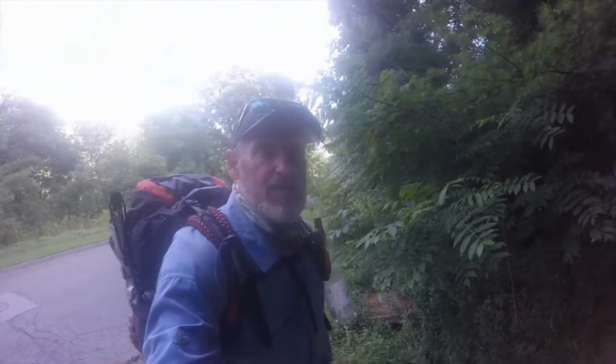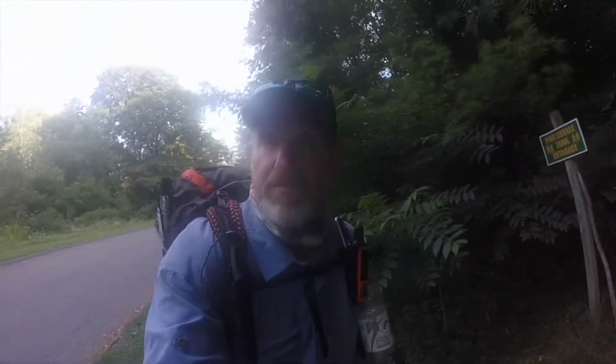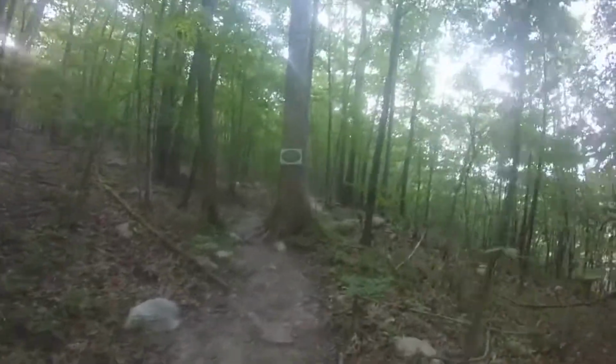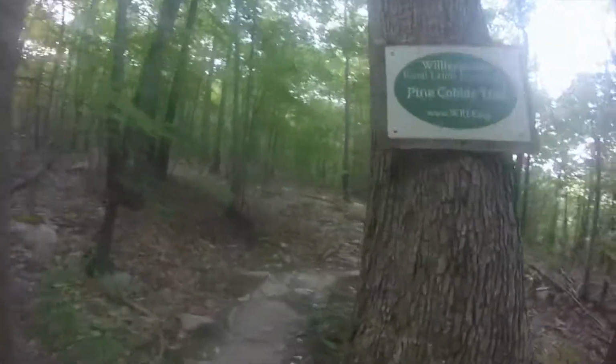So I had taken my time that morning getting there. My brother-in-law was very kind and dropped me off. But as you can see, we're getting ready to head up this trail, and it's not very long, and it gets you to the top of the ridge that connects you to the AT, which then takes you to the Vermont border. The sign coming up here is called Pine Cobble Trail.